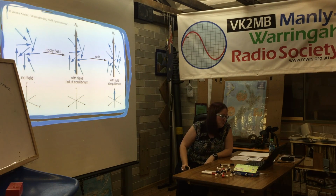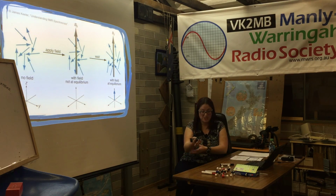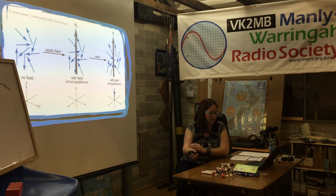I'd like to go back to what was being described in the video in terms of precession around a static field. But before I can do that, I need to introduce this idea of bulk magnetization. So up until this point, we've just been talking about individual spins, but that's not what we're looking at when we're looking at, say, a human body in an MRI machine. You've got human tissue, which has got countless nuclei in it.